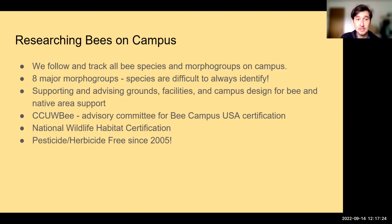As we said in the intro, we're CCUWB, so it's a combination of both our college and University of Washington Bothell campus together. And so we've worked to get a Bee Campus USA certification. We can take questions about that at the end if anyone's interested, but it's a certification for areas, habitats, campuses to support and protect pollinators.